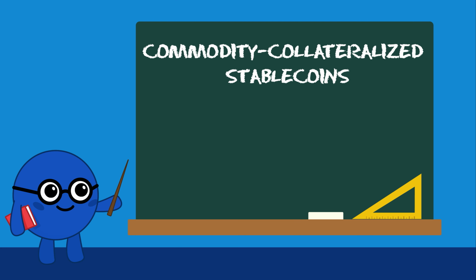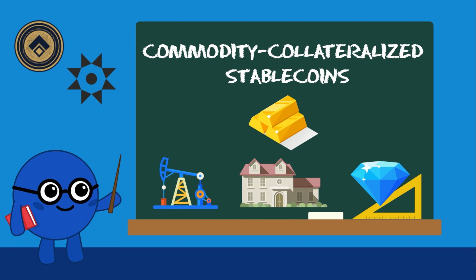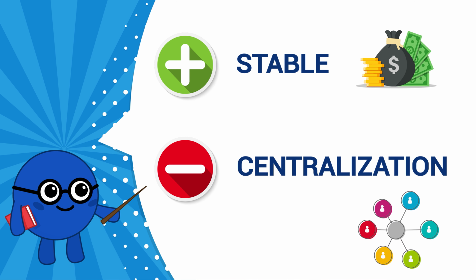Commodity-collateralized stablecoins. These stablecoins are backed by other kinds of interchangeable assets, such as precious metals. The most common commodity to be collateralized is gold. However, there are also stablecoins backed by oil, real estate, and various precious metals. Popular examples of commodity-collateralized stablecoins are Digix and Hello Gold. The most important advantage of this type of stablecoins is that the commodities' price is relatively stable. Among the main disadvantages, we need to note that they are centralized, which increases the risk of potential hacks because of a single point of failure.